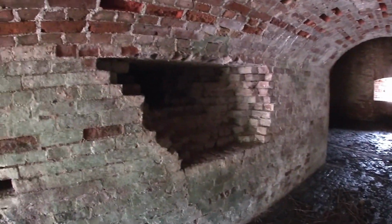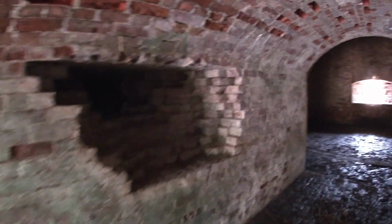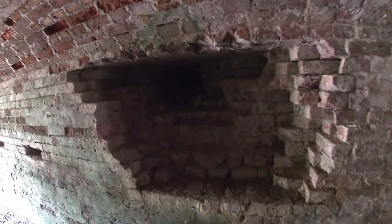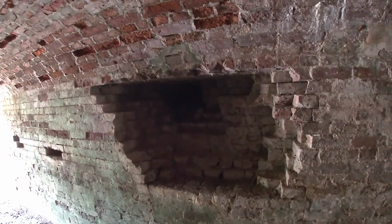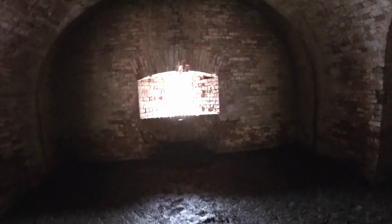Whoa, look at that. There's a hole in the wall. I guess let's take a look at the bricks. Another one of those windows with bars around them. Here's another hole in the wall.